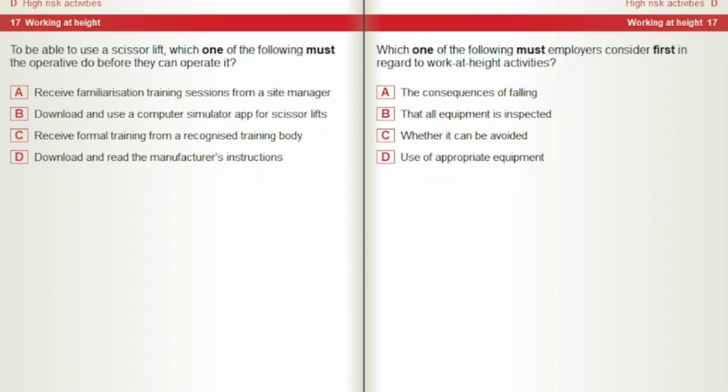To be able to use a scissor lift, which one of the following must the operative do before they can operate it? Receive familiarisation training sessions from a site manager. Download and use a computer simulator app for scissor lifts. Receive formal training from a recognised training body. Download and read the manufacturer's instructions.